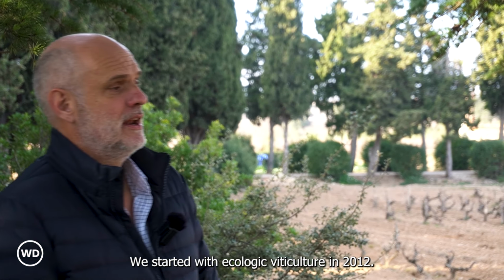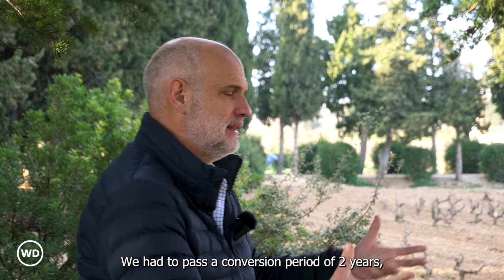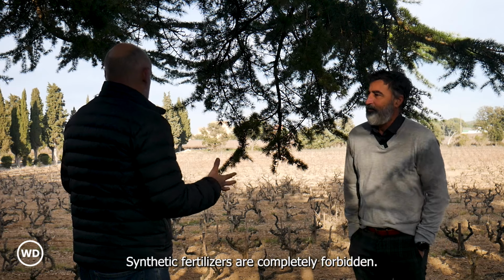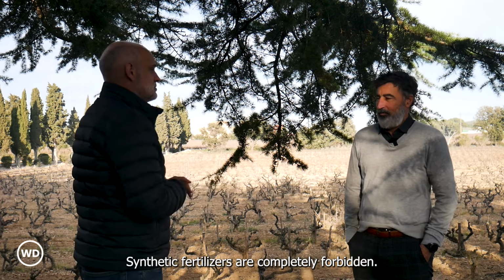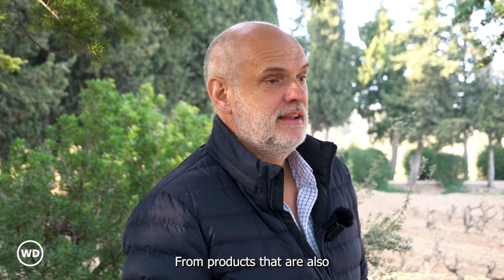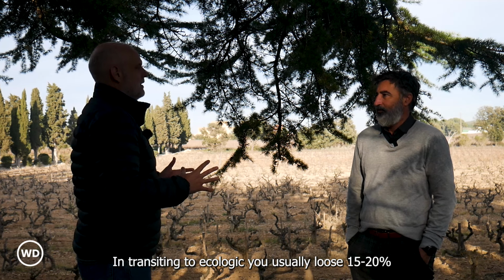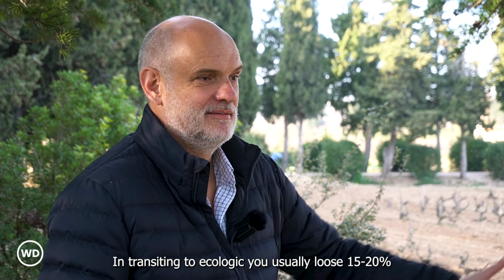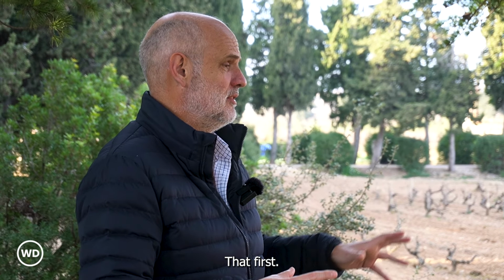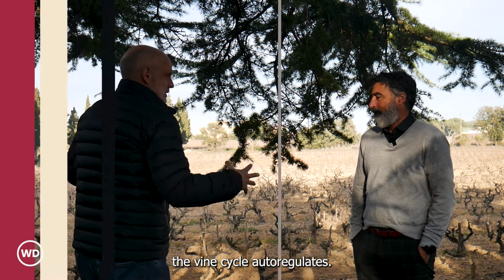We started with ecologic viticulture in 2012. We had to pass a conversion period of 2 years because the land had been worked in a conventional way for many years. Synthetic fertilizers are completely forbidden. Only organic or of organic origin, from products that are also ecologically guaranteed. This decreases the nitrogen levels in the vineyard substantially. In transiting to ecologic, you usually lose 15 to 20% of production because you cannot use powerful fertilizers as was done before. That first. After that period, the vine cycle auto-regulates.